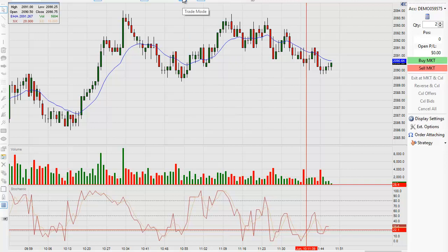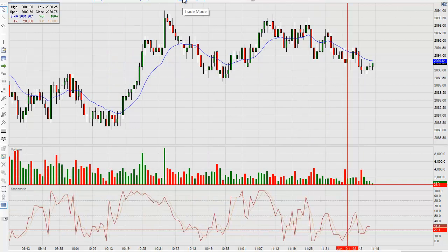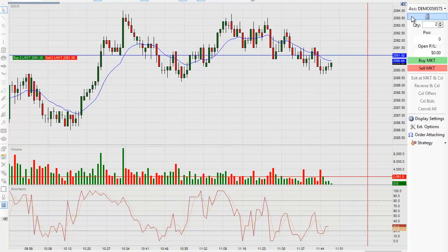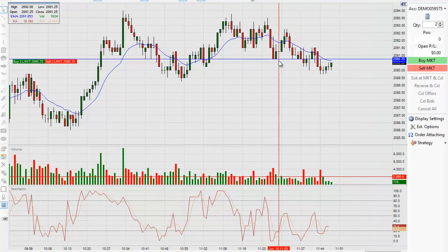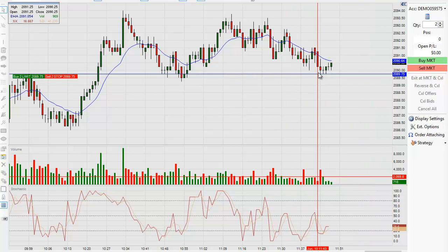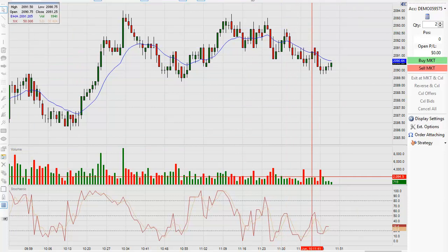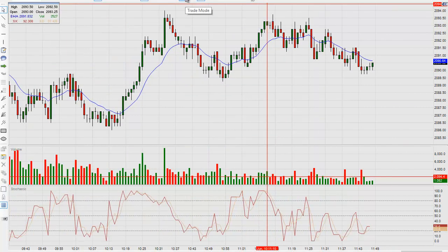And I do believe this button right here, the trade mode, you click on that, and that'll take you out of trade mode. So this little mouse button here, click on it, puts you in trade mode. When you have this over here, that means anything that you do on your chart, you're going to set orders according to what your bracket is on your DOM. So I'm going to get rid of that right there for a second.